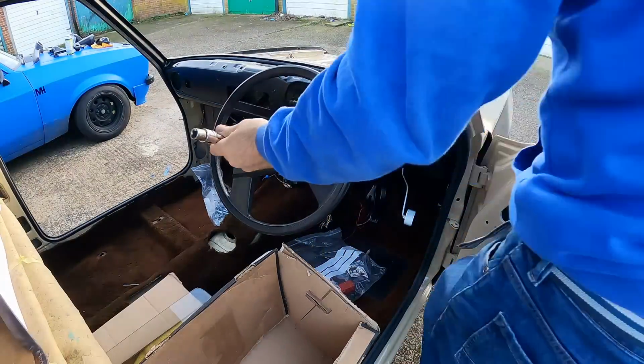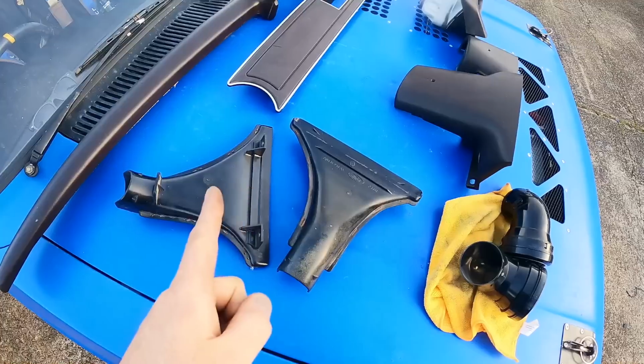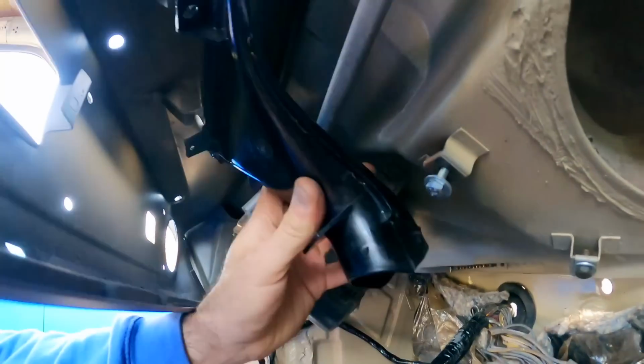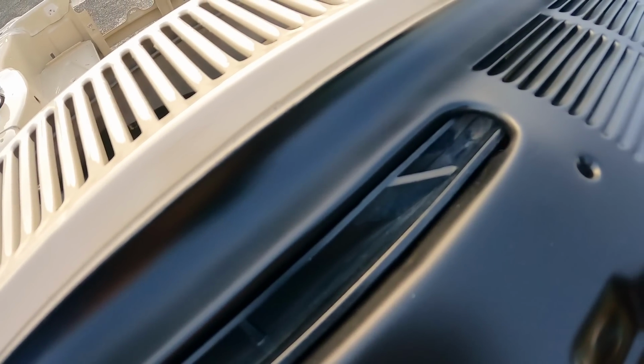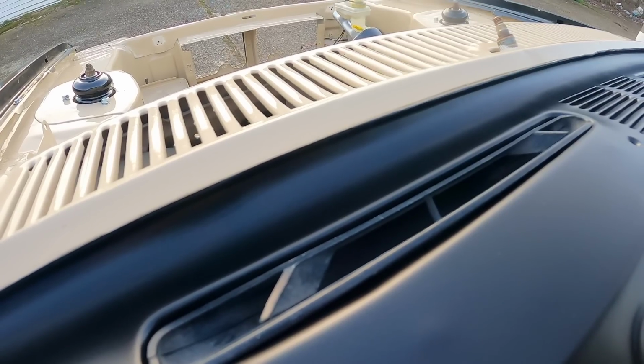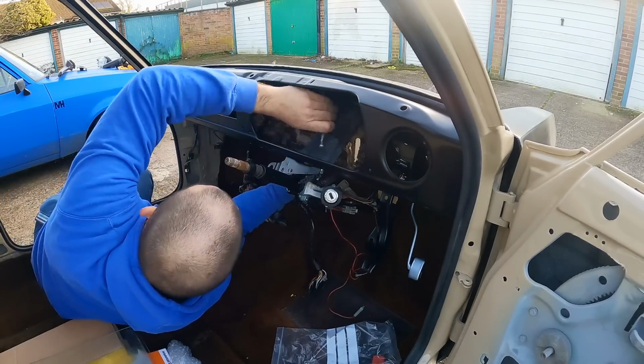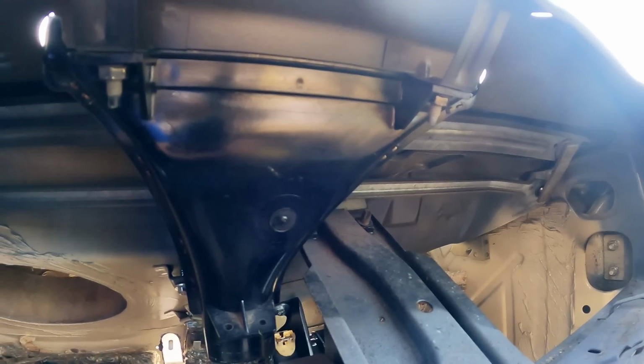To make life easier, I removed Heidi's steering wheel, and then I thought I'd start with the central dash vents, which are sided. You can see that this one doesn't line up properly. That's more like it. The driver's side one is even easier to fit because of the hole in the dash where the clocks go.